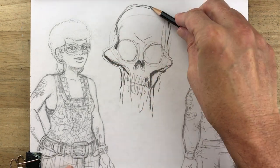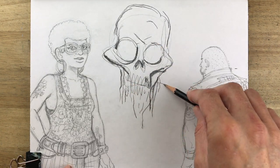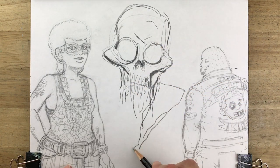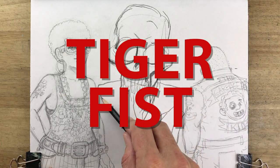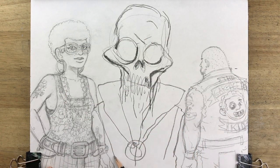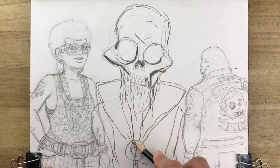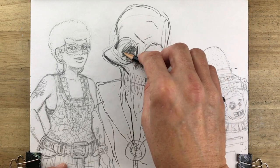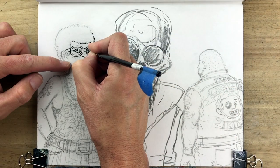Now, some people think that art styles are like finding a kung fu style. Which of the strike and block combinations is right for you? Drunken monkey, flying claw, the crane, the crab, tiger fist, dragonfly, mantis, shooting sleeves? I don't know. I mean, you can train to learn any of these styles, but does that make them yours? Nope, they're all just different ways to fight and defend.